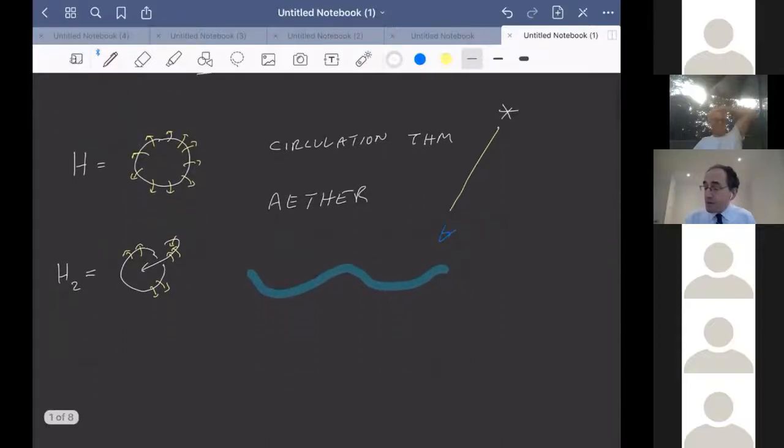And you can have something even more complicated. Let's see if I can draw this without making a mistake. You can have a sort of a knotted string like this, and the fluid flowing around the knotted line this way, this way, this way, and this way. And this could be some even more complicated atom like lithium or something like this.